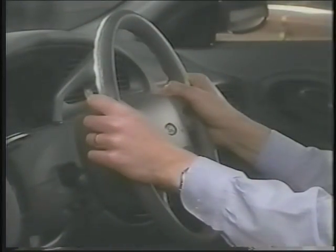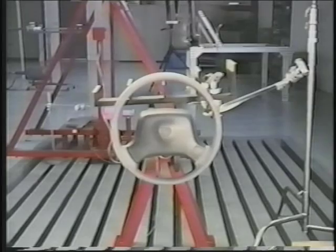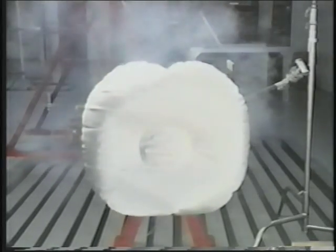Something else to remember is not to drive with your arm across the steering wheel. The reason is the same as why you sit back and away from an airbag. The initial inflation force can be enough to break your arm.